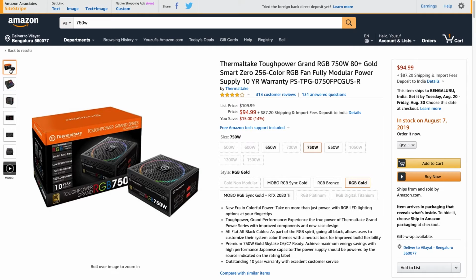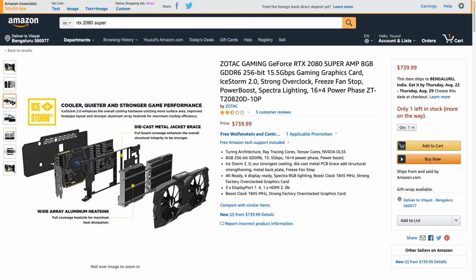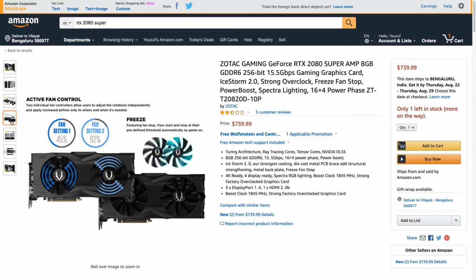And this is going to retail for $95. Start with the show and the graphics card. We have the Zotac Gaming GeForce RTX 2080 Super. This is going to be the AMP edition. You're getting 8GB of GDDR6 memory, a boost clock of 1845, 3 DisplayPorts, 1 HDMI, no USB Type-C here.